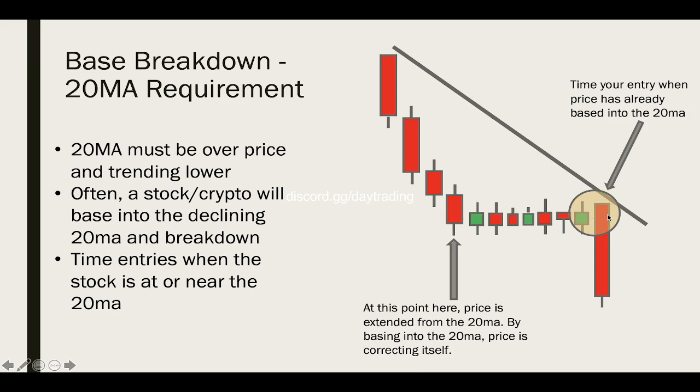Oftentimes, stocks and crypto base into a declining 20-day moving average. This is the way they correct themselves. Because as of right here, at this point, price is extended from the 20-day moving average. And by basing into the 20-day moving average, we have that price correction and we're finally ready to short it as soon as it breaks under that base. And we want to time our entry when price has already based into the 20-day moving average. It's the same exact idea, guys.